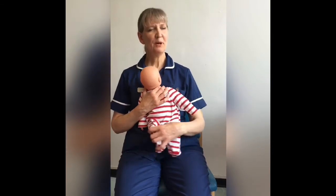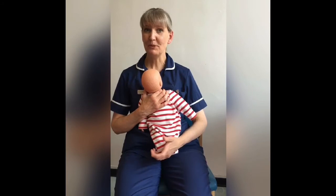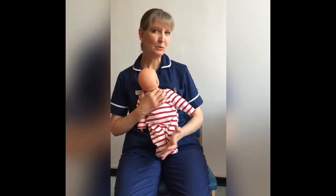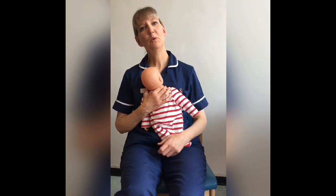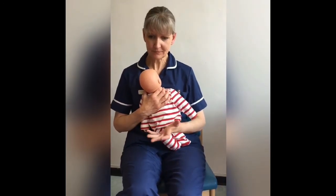Another thing to know is that babies who are breastfed feed really often, so 12 times a day is really normal. Sometimes they'll have a feed and then 20 minutes later wake up and want a little bit more, and sometimes mothers can worry about that. But just remember that sometimes the baby wants a drink. After a meal, they might just want a little bit of a drink as well.